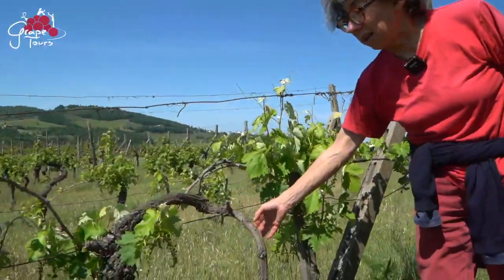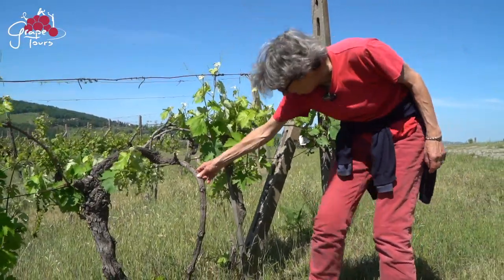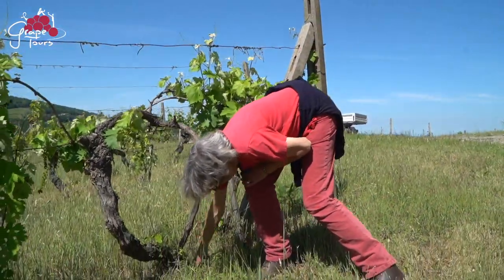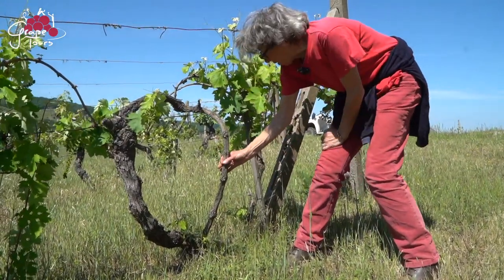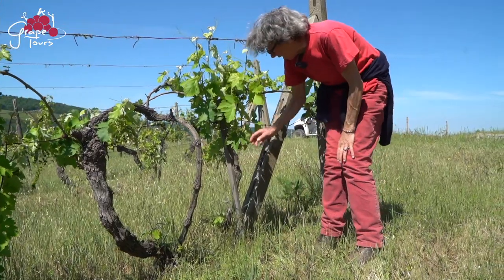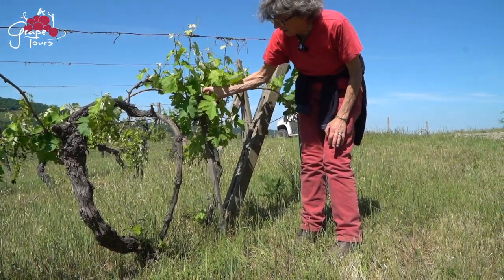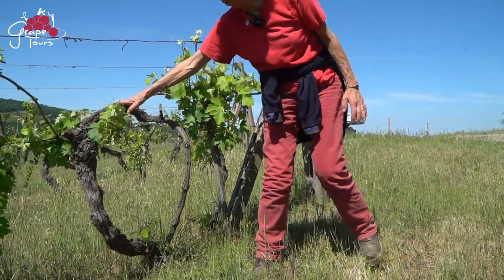So propagine is this one, from this old plant. We put this one down like this, and this is the new plant, now 3-4 years old, that came from this old plant.